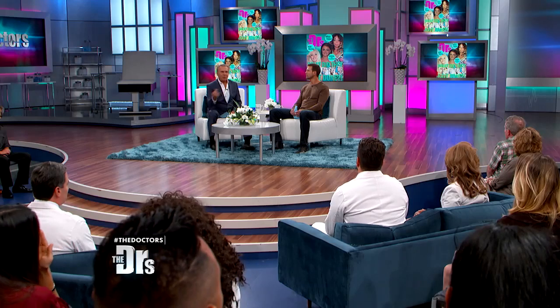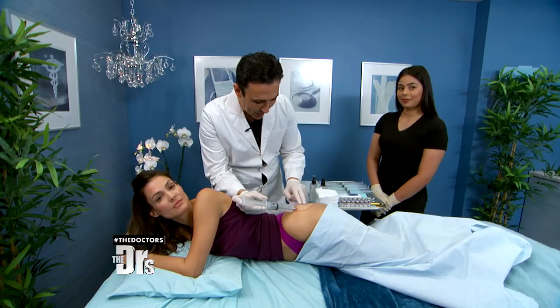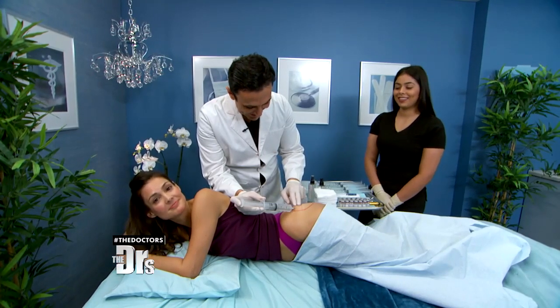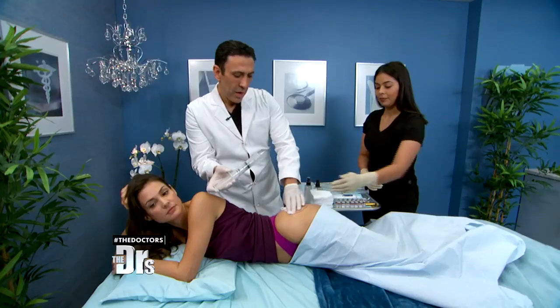Dr. Alvarez, to achieve a result in the buttock, you need volume. There's no point in doing it unless you can put X amount in to see a result. So she doesn't have enough fat probably to use fat to put into her backside. Fat. So this is an alternative. And with something like this, how long will this last?